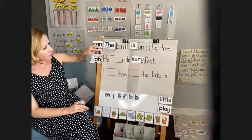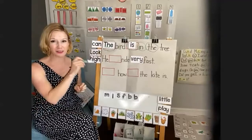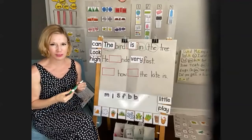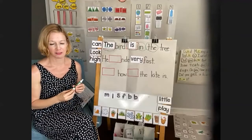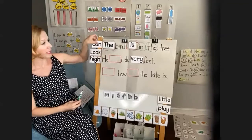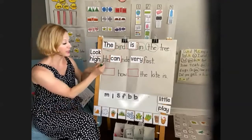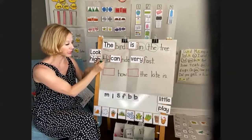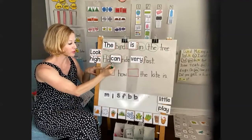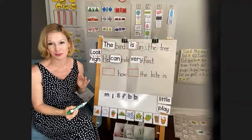All right. Look at the three words you have left over. I want you to read the sentence, try those words, can, look, or high, and see which ones you think would make sense. Out of all those three words, which one would make sense? He can ride very fast. You guys can circle the word he. You can circle the word can, because those are both trickster words. When we circle them, it means we practice them a little bit more and then they stop tricking us, right?